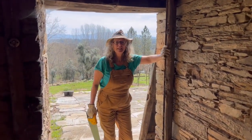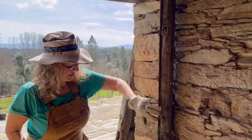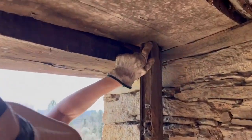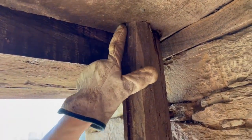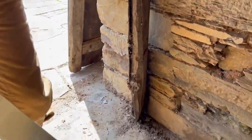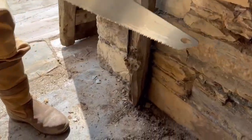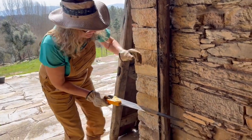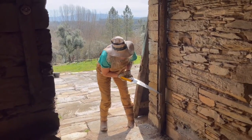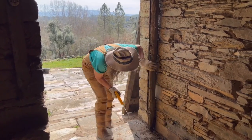So we need to cut this off then? Yeah, we won't get this box out without taking that off. Right, where shall I saw? So we reckon there's a peg or something up here. Holding into the lintel. And another peg into the stone, because we know there was a peg on the other one. And hopefully the house doesn't fall down. Please say I'm not going through a nail.